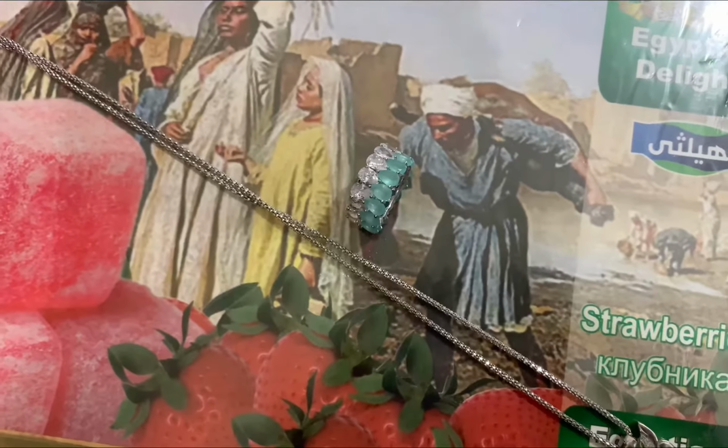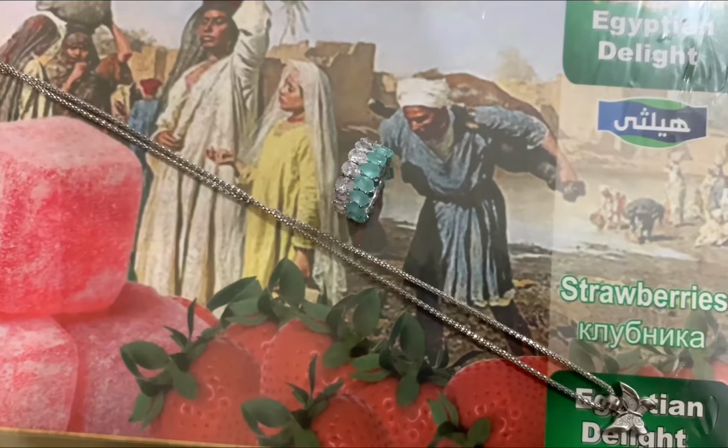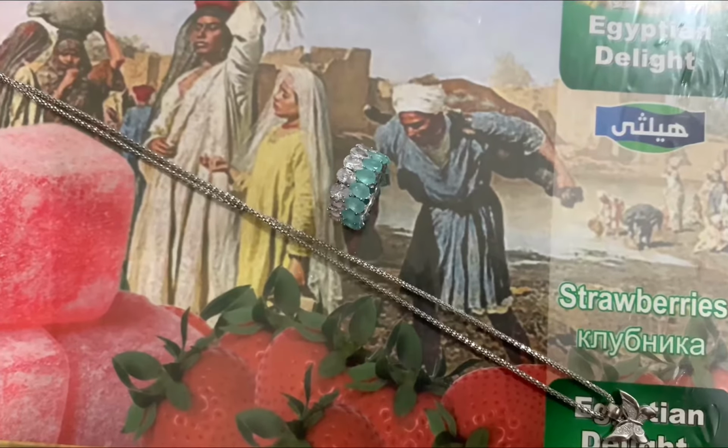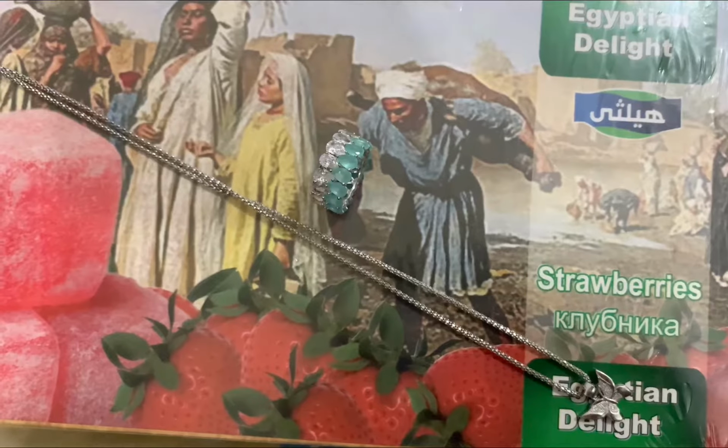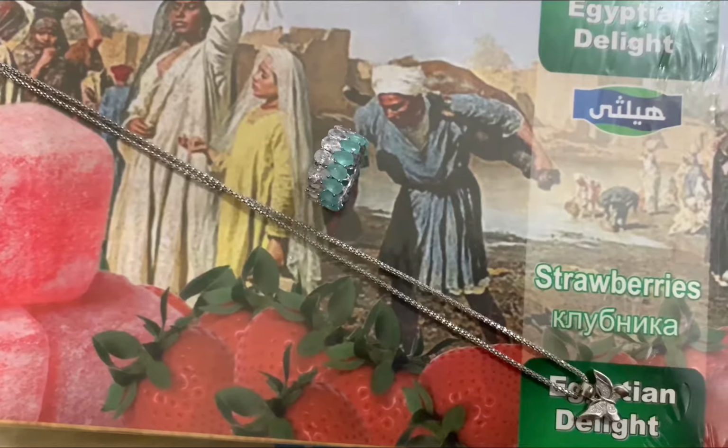It should have been reduced, but the seller was asking more. If you are going to Egypt for the first time, you have to know one thing: bargain, bargain, bargain.